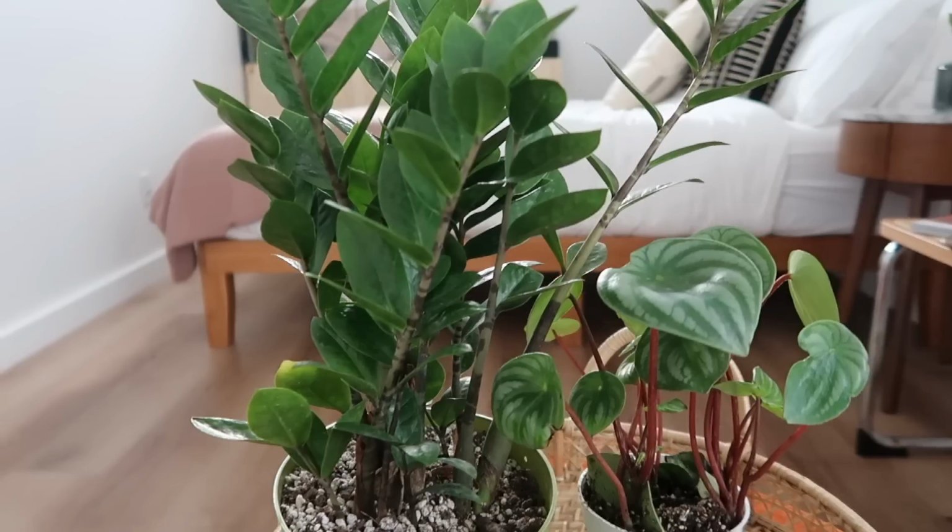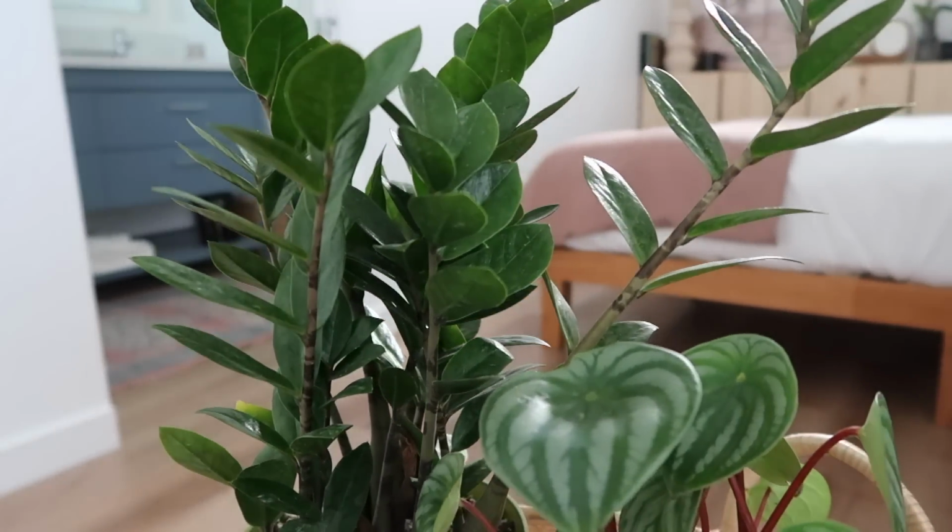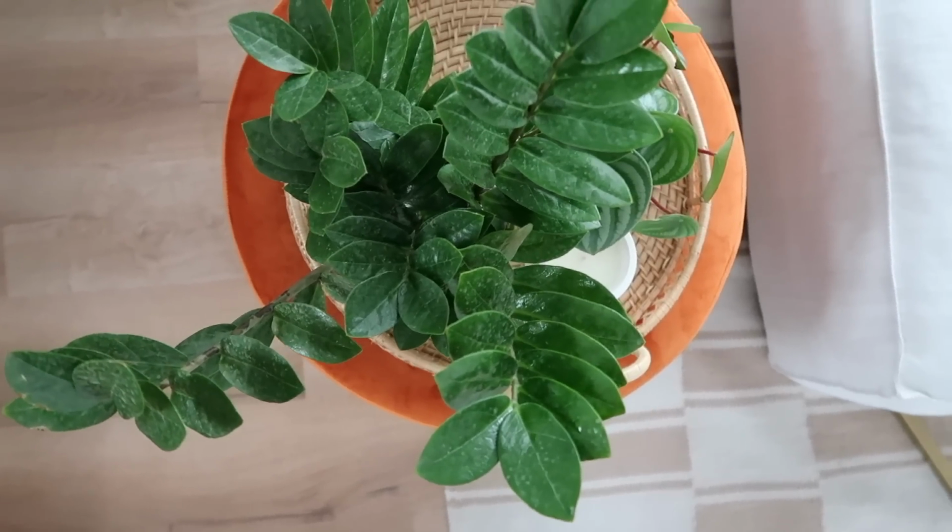It likes to get completely dried out before rewatering. Honestly, it's okay if you forget it. It can endure anything. And when it comes to lighting, this plant is also great because you can place it in almost any light condition except for direct bright light that will burn its leaves.